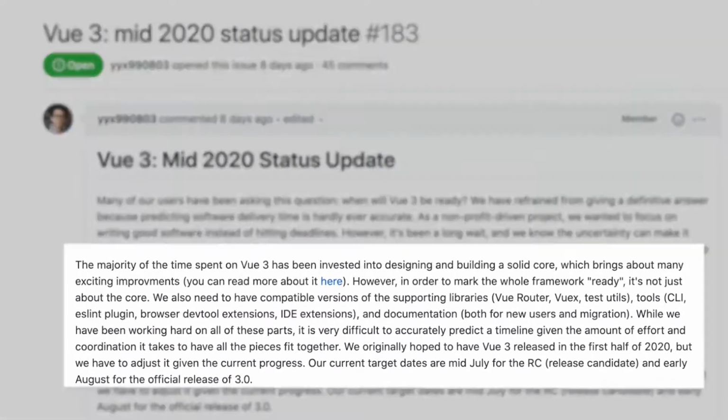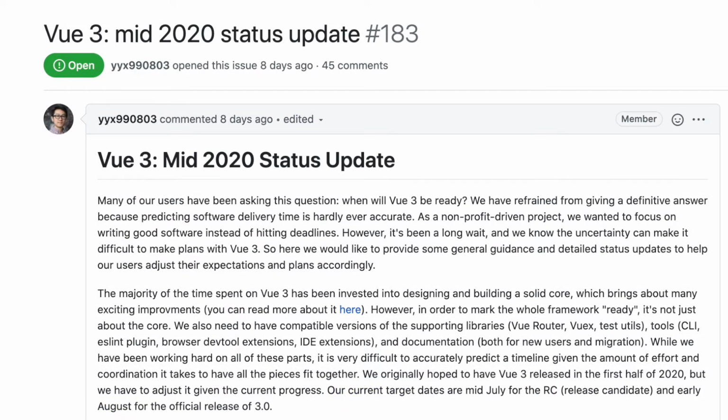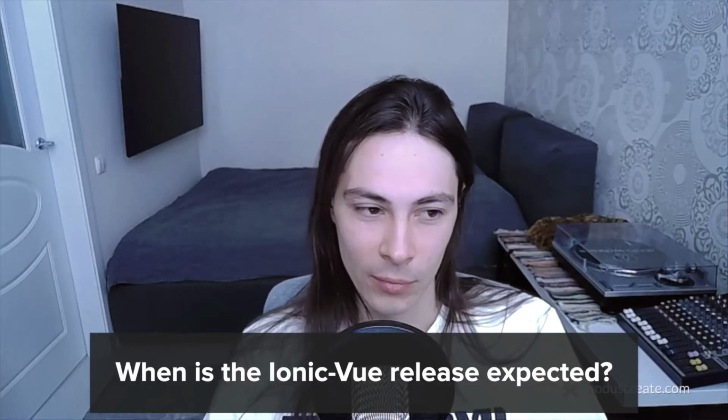So Vue beta is, I think, getting close to RC. I think that's the news that I heard today, that they're planning a release candidate by the end of July, and this is this month. So how far along are you with Ionic Vue?